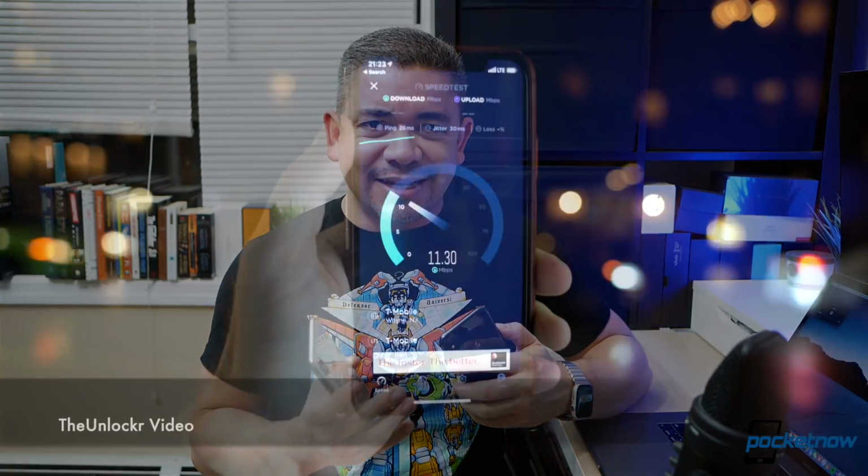Now, an interesting thing happened when we decided to put both of these phones to the test when it came to data speeds, as Apple is claiming gigabit LTE speeds on the iPhone XS when compared to the X, and we decided to compare them both on the same T-Mobile network on 57th and 7th here in New York City, and the results weren't actually as great as we were expecting.